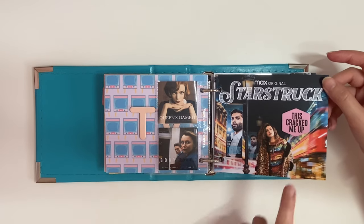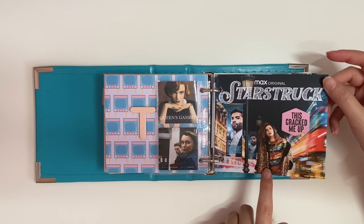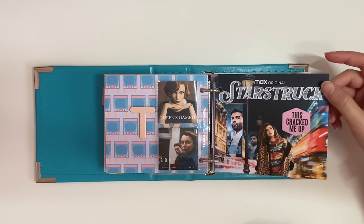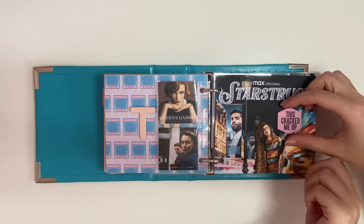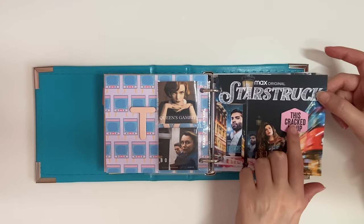Starstruck, which is amazing, and if you haven't seen it, if you're in America, I think it's on HBO now. Yeah, HBO Max, so you should be able to find that. I would highly recommend it. It's absolutely fantastic, so definitely give that a look. I've just got one of the This Cracked Me Up from the new Ali Laugh story kit.